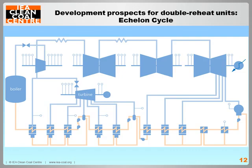Shanghai Turbine Works have developed the Echelon Cycle, which is similar to the master cycle. The Echelon Cycle can reduce the cost of a conventional ultrasupercritical double reheat unit turbine, and the Echelon Cycle is planned to be demonstrated in China in 2017.